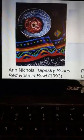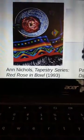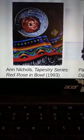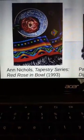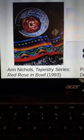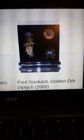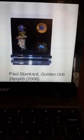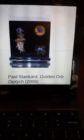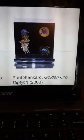So this is by Ann Nichols, the Tapestry series. Just something as beautiful as a flower in a bowl on a beautiful piece of fabric. It's a beautiful little space you can make for yourself that's peaceful, beautiful and colorful. A little bit more elaborate, and kind of hard to see here, is Paul Stankard's Golden Orb diptych. Again, this idea of really honoring objects and natural things for how beautiful they are.